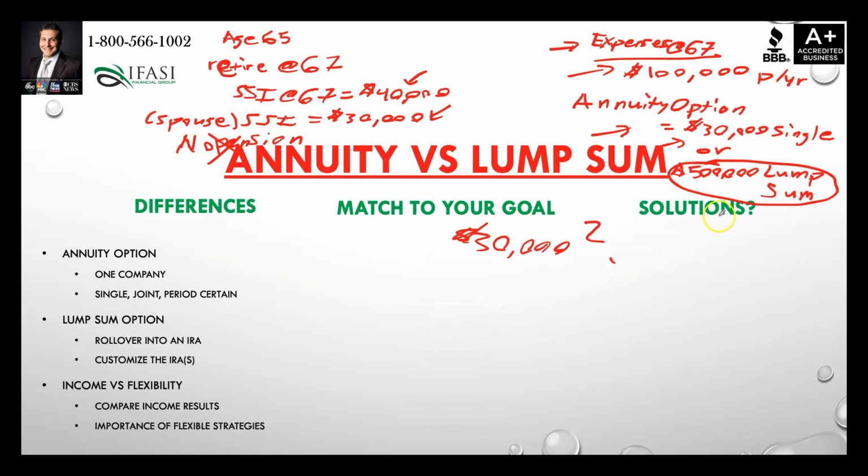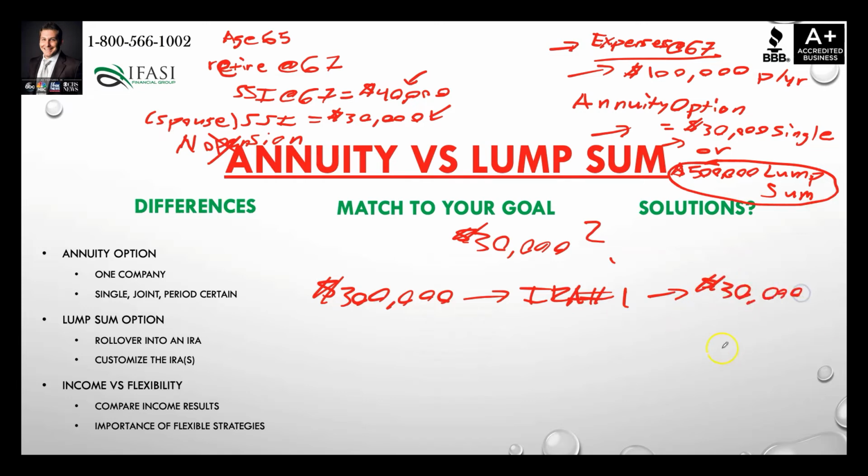So in this example, maybe out of the $500,000 lump sum, the best offer is going to be placing $300,000 into a specific IRA annuity on the individual side. We'll call it IRA number one. And by waiting 2 years, this is going to trigger $30,000 of lifetime income. By leveraging the lump sum option, doing the rollover, this now leaves $200,000 remaining to accomplish other retirement goals.